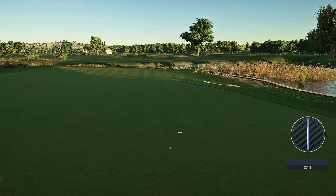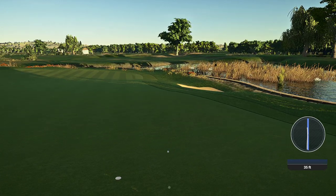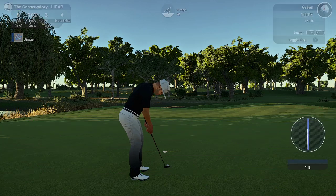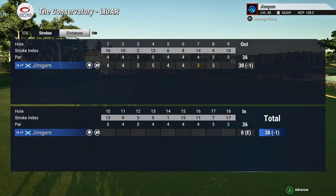Alright, come on. I've given it enough this time. I have. Oh, it's just slipped past on the right. It's a better putt though, just to give it a chance. Oh, another par. Got a lot of pars. You can pick it up on the back nine.